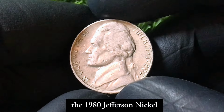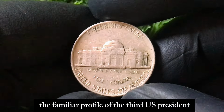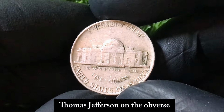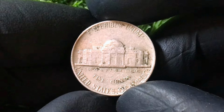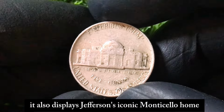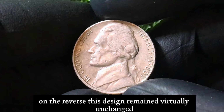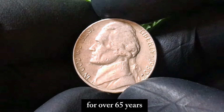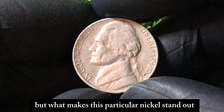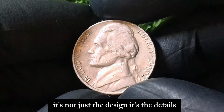The 1980 Jefferson nickel, struck at the Philadelphia Mint, features the familiar profile of the third U.S. President, Thomas Jefferson, on the obverse. Designed by Felix Schlag, it also displays Jefferson's iconic Monticello home on the reverse. This design remained virtually unchanged for over 65 years. But what makes this particular nickel stand out? It's not just the design, it's the details.